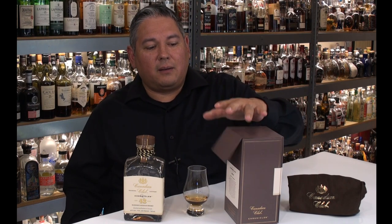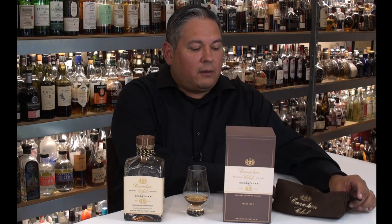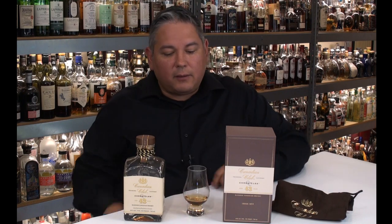It's a little dangerous because it has this magnetic closure on the back, but when you go to pick them up, sometimes that slips. So you have to be careful with these boxes. Inside, you have the bottle in this little velvety brown bag with the golden Canadian Club emblem right there.